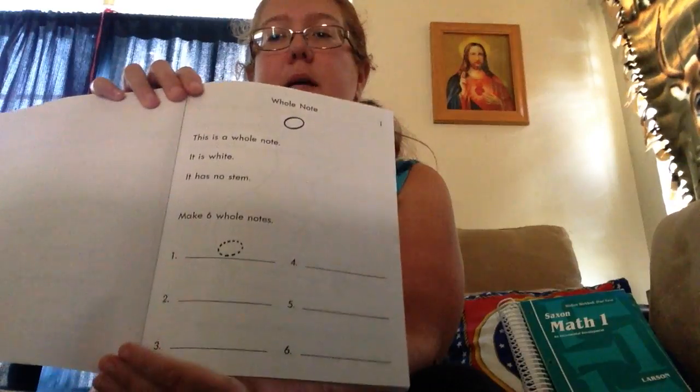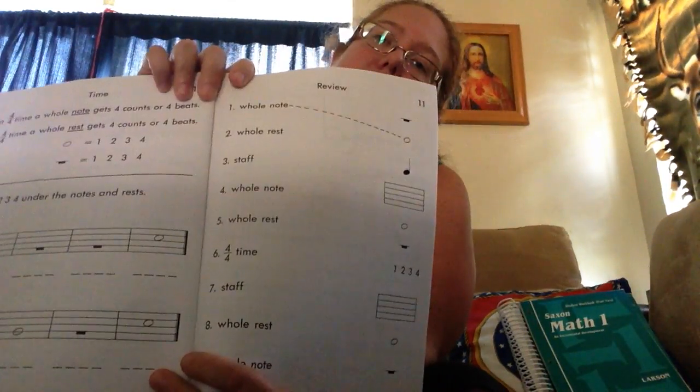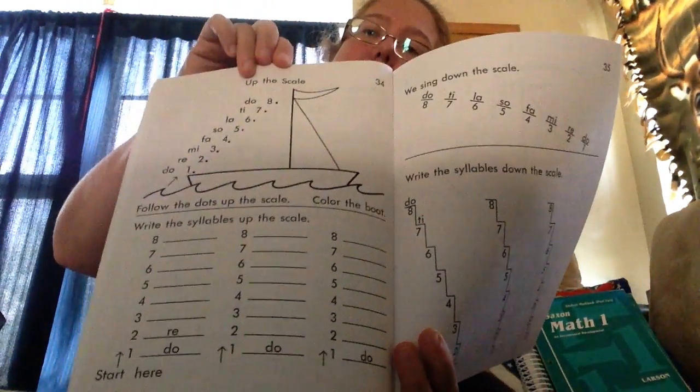Let's Learn Music, Hayes. This is book 1. It goes through teaching the notes, about a staff, about a few songs, the scale. It really just is a nice, easy book to introduce music and how to read music. There's a boat. Cute little boat.